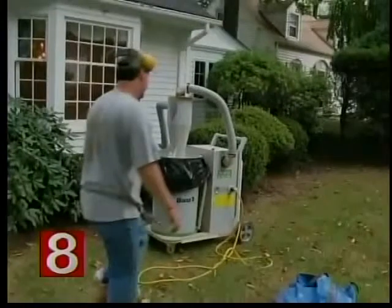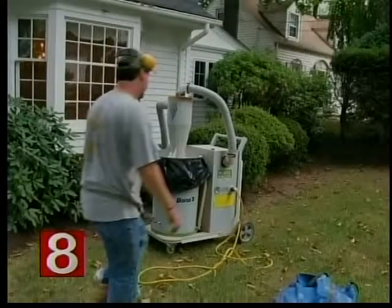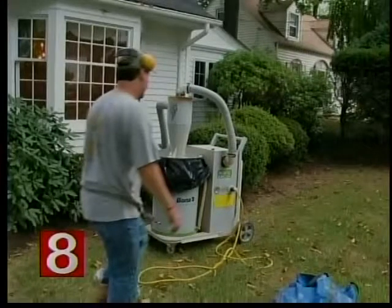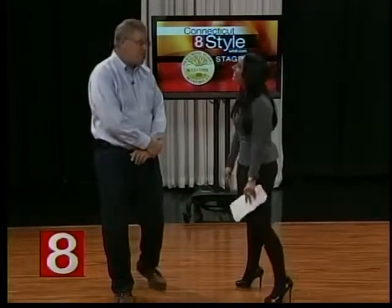All right, and I believe we have some more pictures that you brought with you. Yeah, I think a couple. This is actually the dustless unit, so we have a vacuum system that sits outside the house. We attach it to the smaller equipment to try to keep the house as clean as possible. Now, is that a more expensive option, or is that going to be the wave of the future, you think? It is a more expensive option.